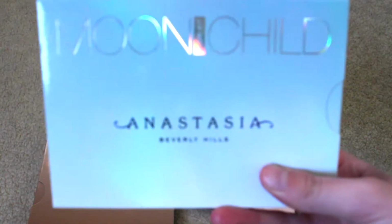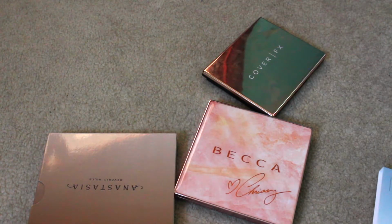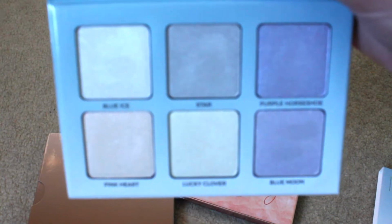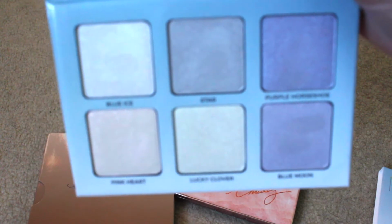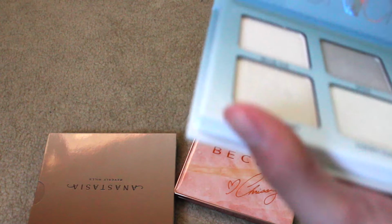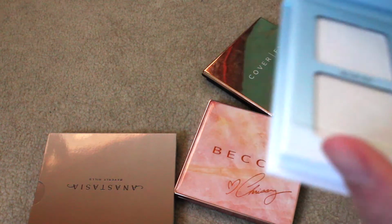I have the Anastasia Moonchild Glow Kit, and this one is really, really pretty as well. I would say I prefer probably this one over the Aurora one, but I love them both. But yeah, I need to use this more, and I actually kind of forgot that I had this, so I need to pull that back out and start using it.